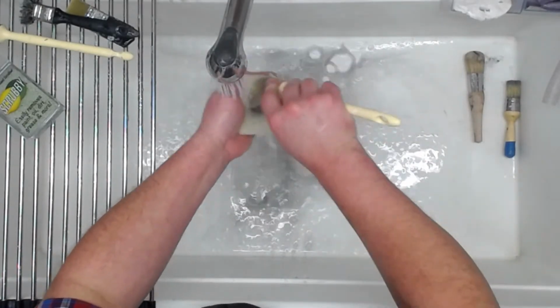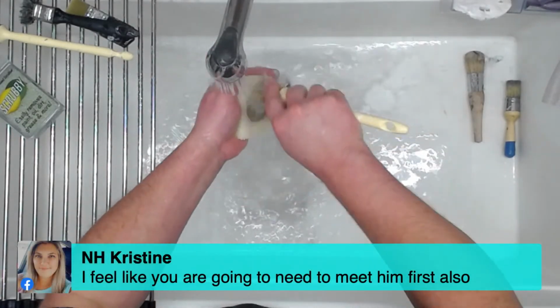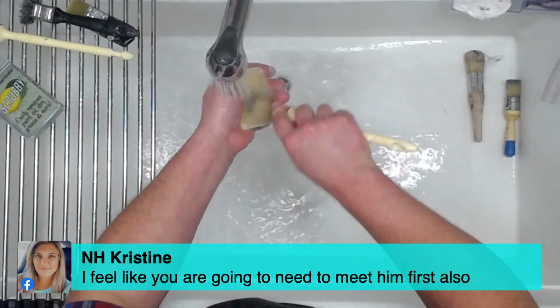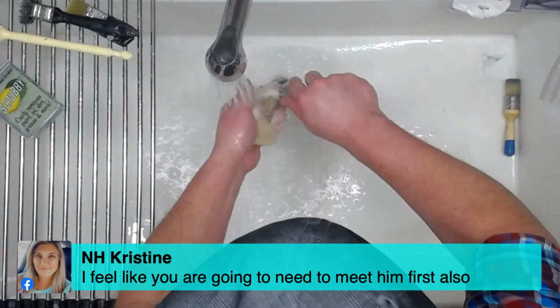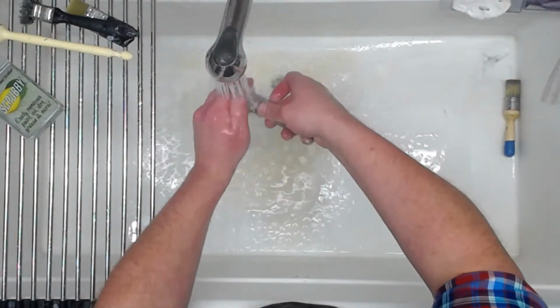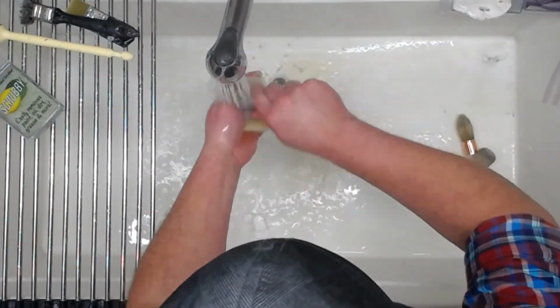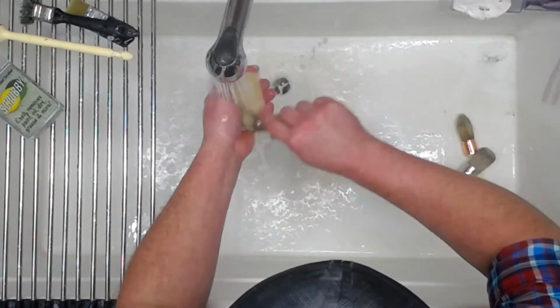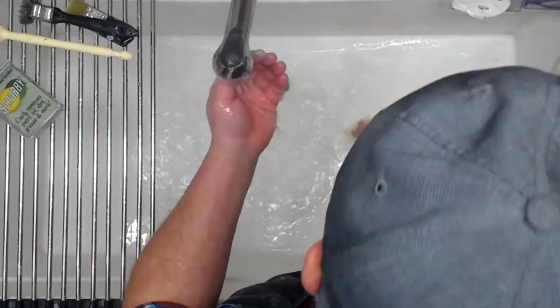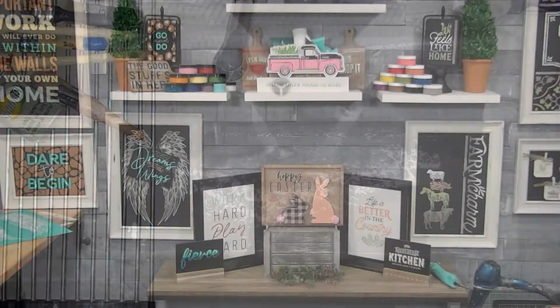So Christine says, I feel like you're going to need to meet him also. We are planning on going up. They're about 30 minutes up north of where we are. We're like far south and they are far north. So we've got about a 30-minute drive or so to go see them. And they'd love to have people out to come and watch them. So we will be doing that here shortly. Maybe even doing a live. Who knows?